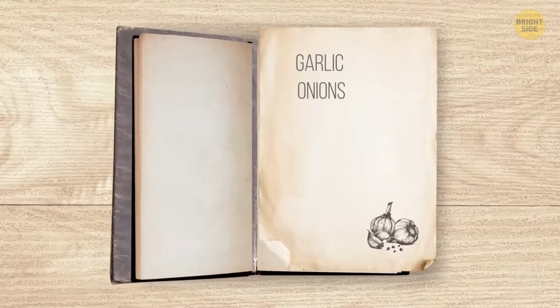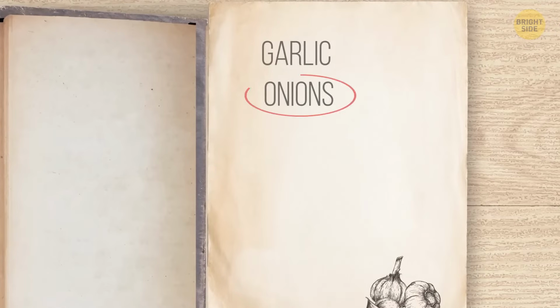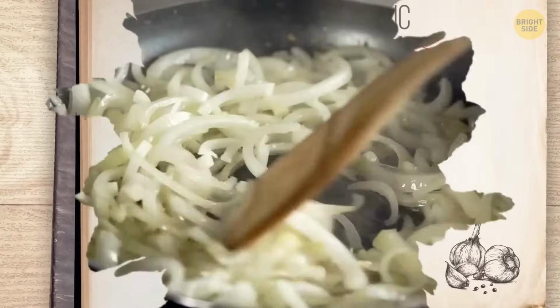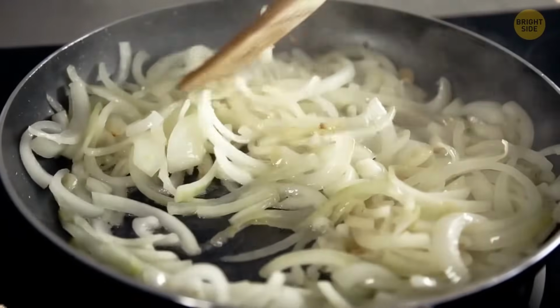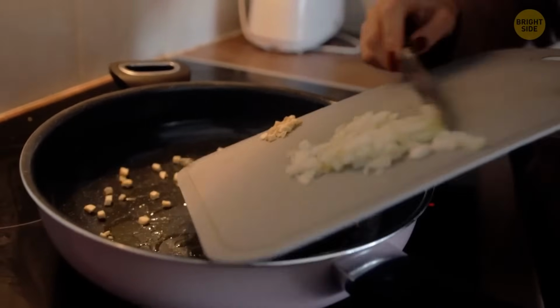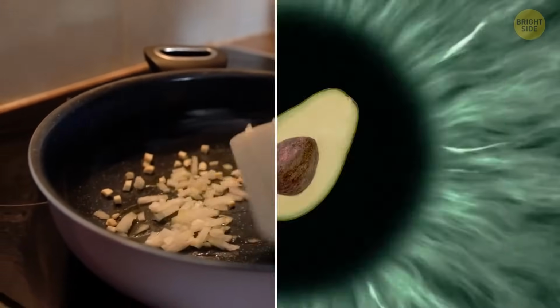If you're following a recipe that calls for both garlic and onions, add onions first. When you see they're almost translucent, that's the perfect moment to add garlic. Garlic will cook faster than onions, so if you put both of these products in a pan at the same time, the garlic will burn and your meal won't taste as good.